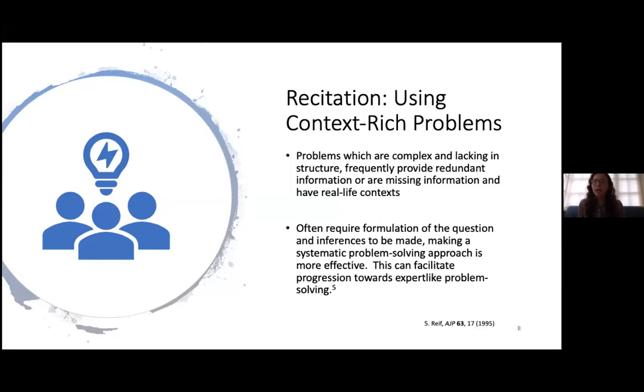And they demand a more systematic approach out of the students because the problems themselves are often ill-formed, and the student has to formulate both the problem and then the solution. So a systematic approach will be more successful in that regard.